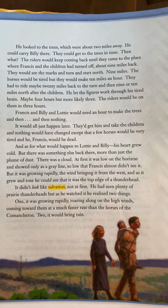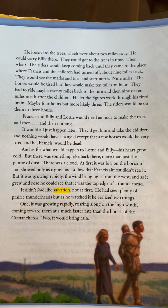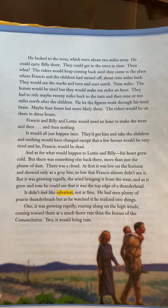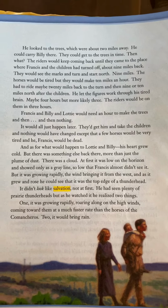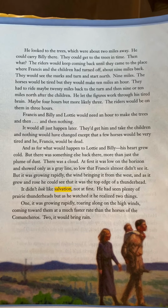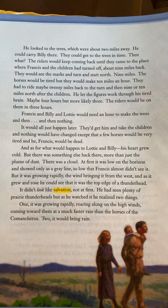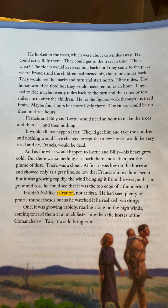9 miles. The horses would be tired, but they would make 10 miles an hour. They had to ride maybe 20 miles back to the turn, and then 9 or 10 miles north after the children. He let the figures work through his tired brain. Maybe 4 hours, but more likely 3. The riders would be on them in 3 hours. Francis and Billy and Lottie would need an hour to make the trees, and then nothing. It would all just happen later. They'd get him and take the children, and nothing would have changed except that a few horses would be very tired, and Francis would be dead. And as for what would happen to Lottie and Billy, his heart grew cold.